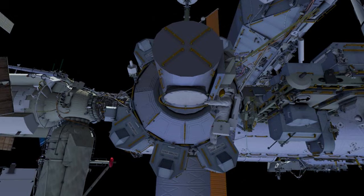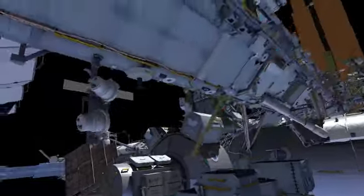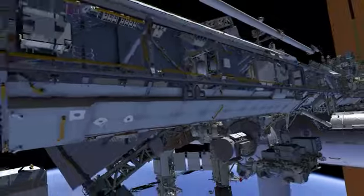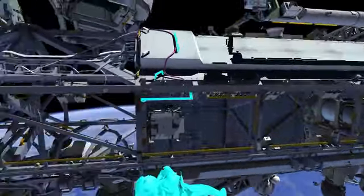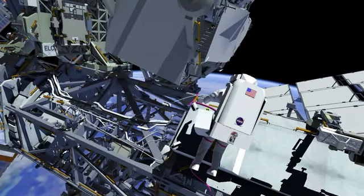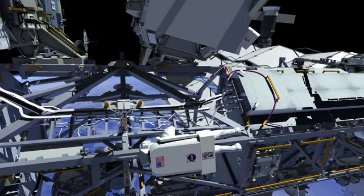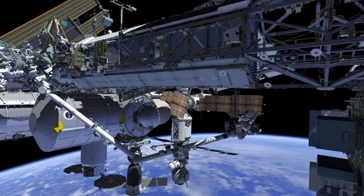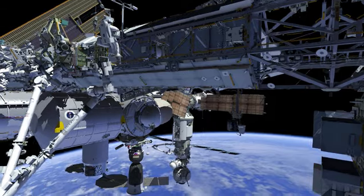EV1 will swap bags to get the alpha magnetic spectrometer or AMS bag, and then translate starboard to the AMS worksite. They will stow the bag on the AMS handrail and then work to relocate a cable that is in the way of the ingress location on the truss. EV2 will be flying on the robotic arm back to the egress position.